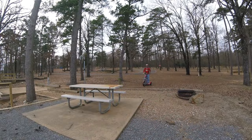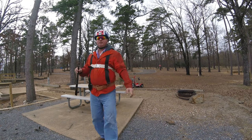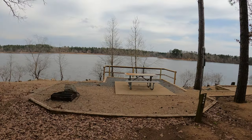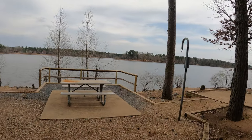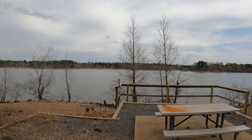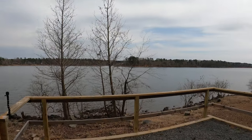Tent area number two. And I like tent area number two because it's not quite as steep. And the two sites over here on the right are just awesome. These right here. I think that's like 5 and 8.